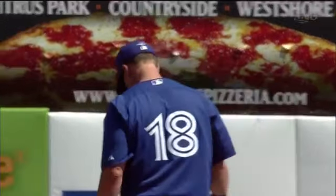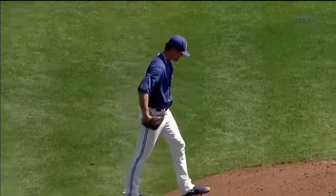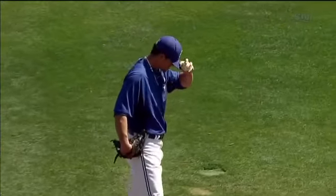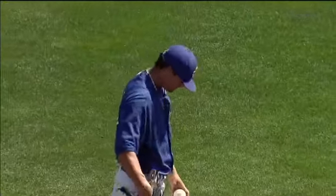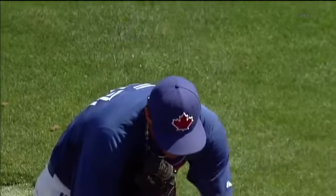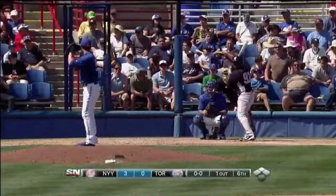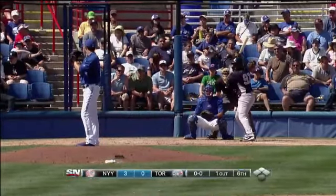That's what you want. After you boot that one ball, you want that next one right to you. Kind of a redeemer right there. Nice little tricky hop that he stayed with. Get the first out. Joe's got a good arm. Good hard fastball and a sharp slider. Will probably start the season in AAA Buffalo.